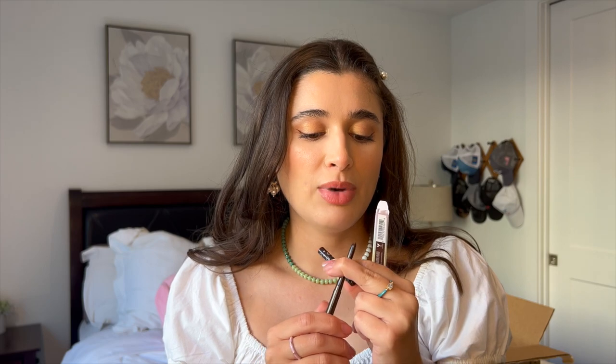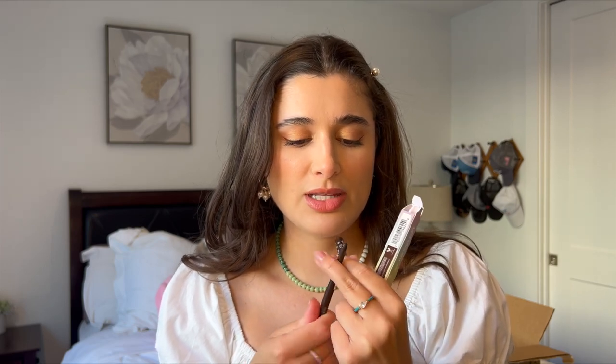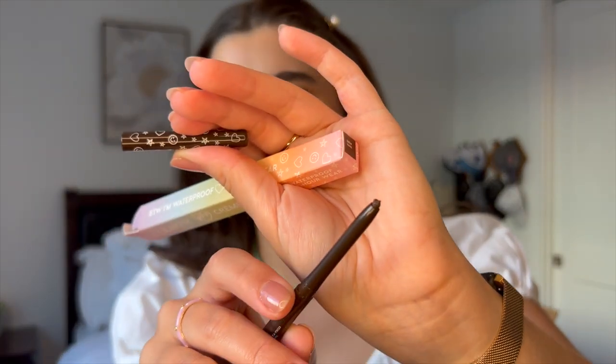I don't actually own a brown pencil eyeliner. I own a brown liquid and I love it. So I figured I'd get a brown pencil liner and try to start doing some more smoky eyeliner with brown liner. But the tip is a little bit dented, but that's okay.